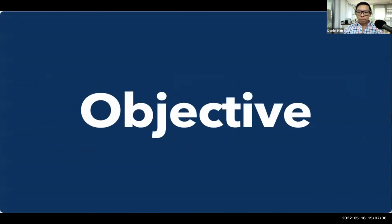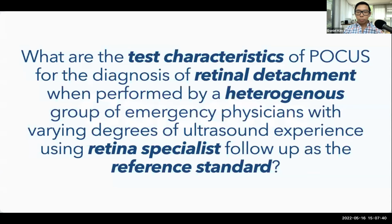So what was our objective? The main question we wanted to answer with our study is this: what are the test characteristics of POCUS for diagnosis of retinal detachment when performed by a heterogeneous group of emergency physicians with varying degrees of ultrasound experience? And we actually used retina specialist follow-up as our reference standard.